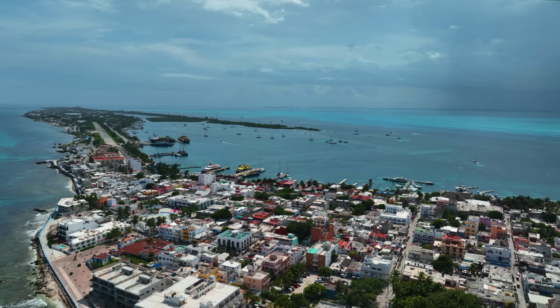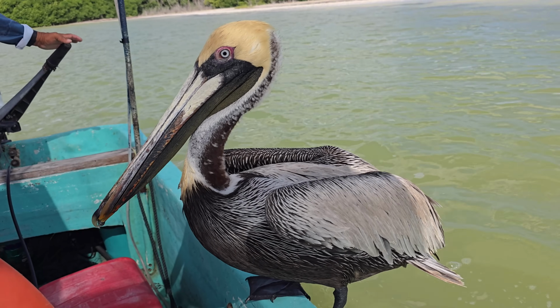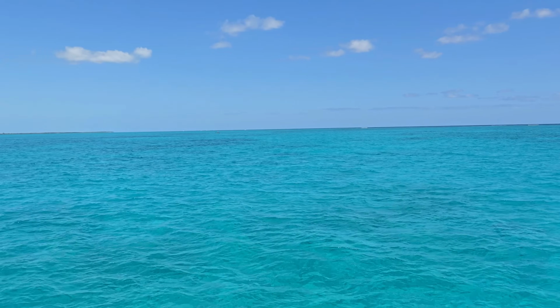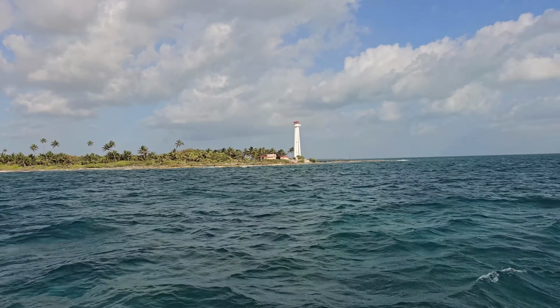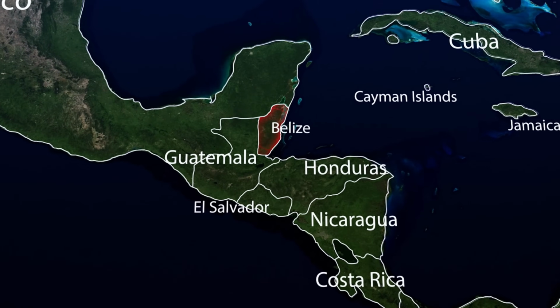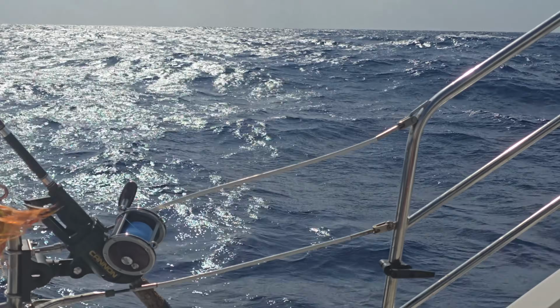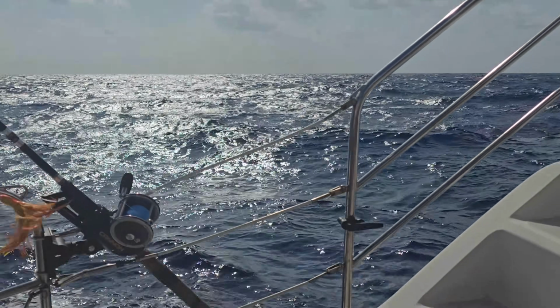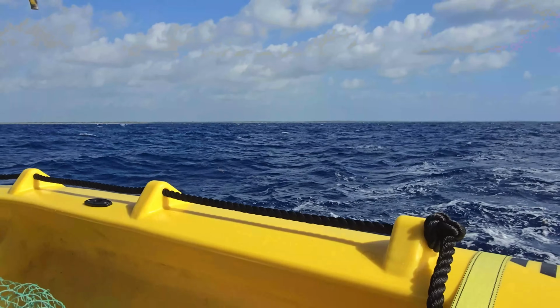Mexico enchanted us at every turn, from her people to her wildlife and her natural beauty. But the journey must go on. Well rested and rejuvenated, we raised the sails and pressed on toward Belize. This would be another overnight sail in the turbulent waters outside of the reef.